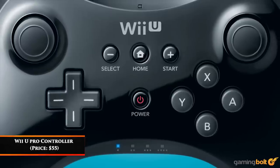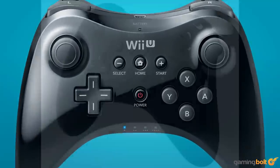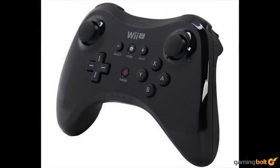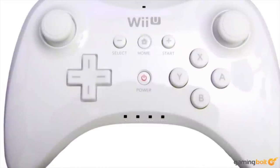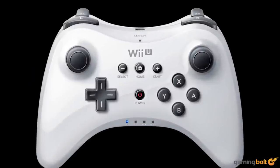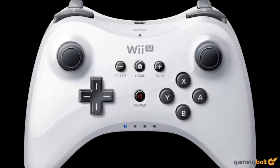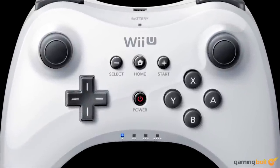Wii U Pro Controller. Price $55. Modeled after more traditional controllers, it is the best way to play some of the more action-oriented Wii U titles. Whether you're making a harpoon turn in Mario Kart or jumping through a Super Mario World level, this controller adds some more comfortable controls to Nintendo's current-gen console.